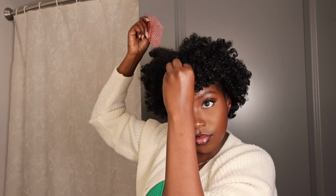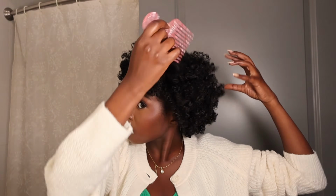Taking everything down, I was really loving the curls. I felt like my hair was very defined. Of course, I destroyed it with the pick, but I did the same thing that I typically do, separate curl by curl. The curls are much tighter, so I added some of the pick, shaped it to my liking. A lot of people were complimenting the shape.